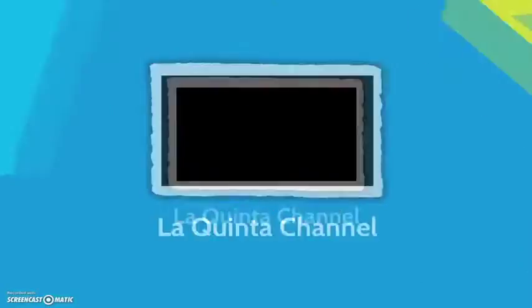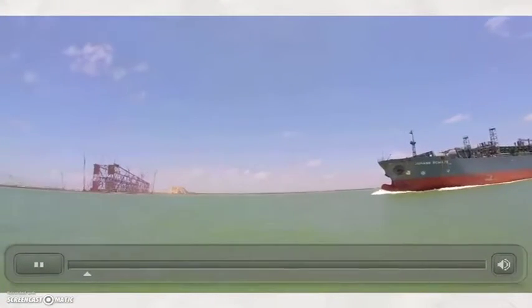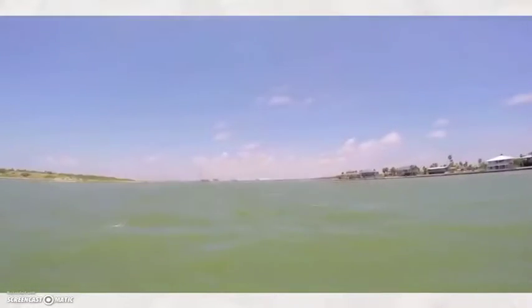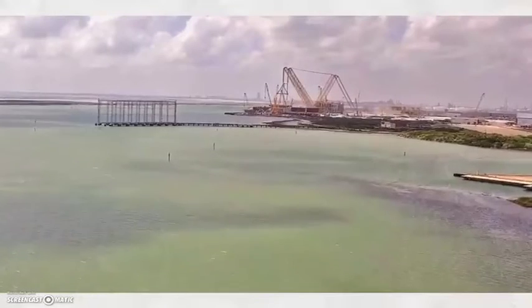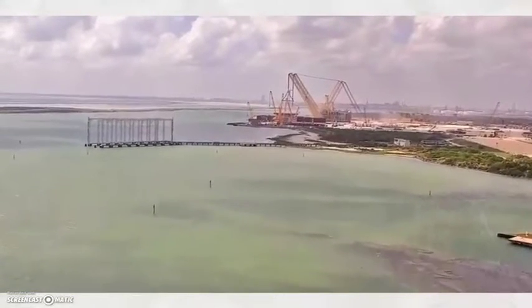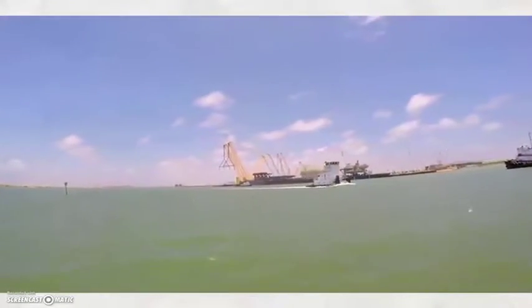We're going to use a time-lapsed video to travel the 6 miles up La Quinta Channel. As the video is streaming, note Gulf Marine, Flint Hills Docks, Oxy Ingleside Energy Center, and Kiewit. By the way, Kiewit is building another large topside for Shell, the Appomattox Project, and they're currently working on the largest barge in the world.